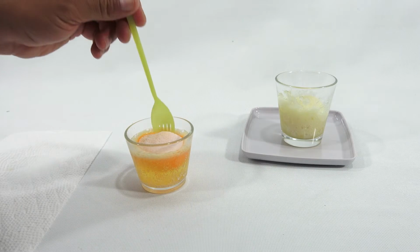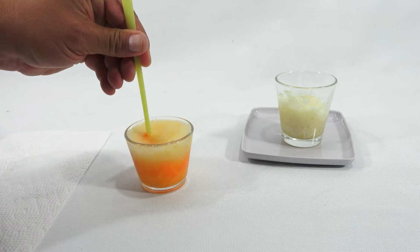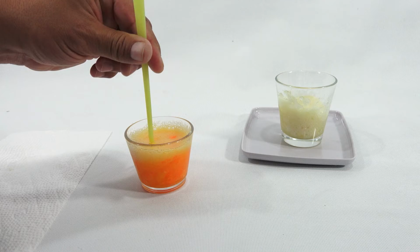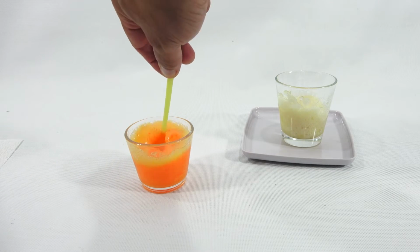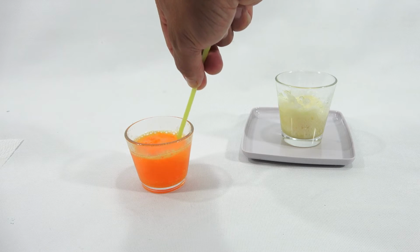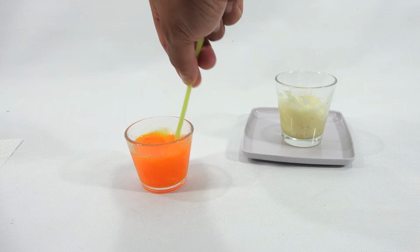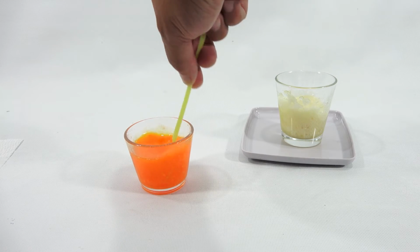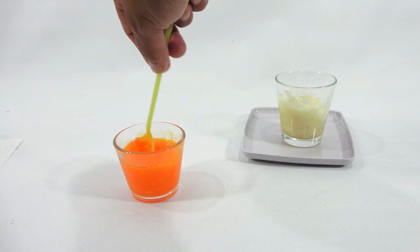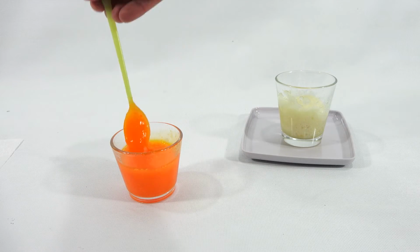Okay, this has been cleaned up. Now that was a much cooler experiment. I need to mix this for about 20 seconds till all the lumps are gone, just trying to hit the edges and break them down as I do it. Okay, now we can let that one sit.